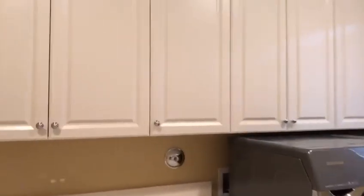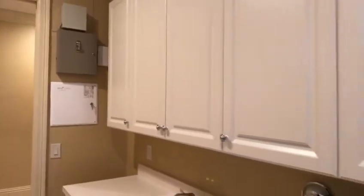All right, so downstairs you have the utility room, washer dryer, electronic hookup, alarm system, etc. Plenty of ample space to fold, wash, and dry clothes, which is always fun. And then you've got a two-car garage on this side.